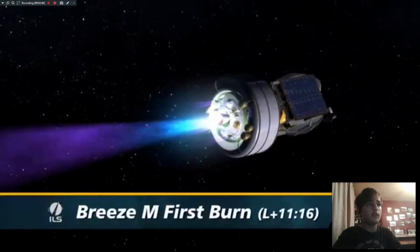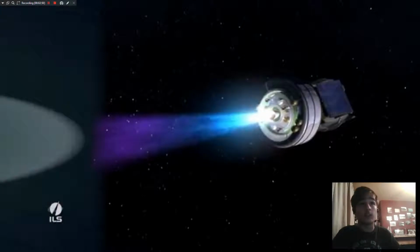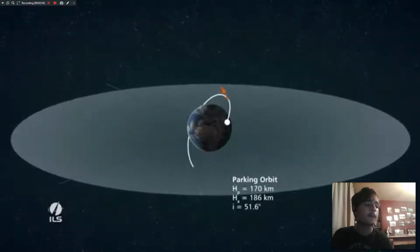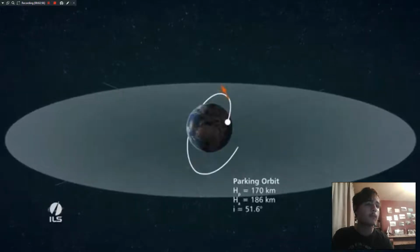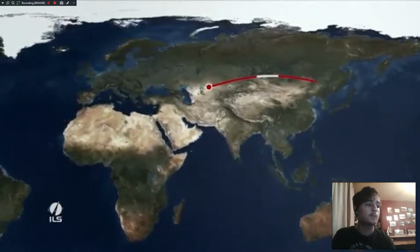The first of 5 Breeze M burns occurs about 1.5 minutes after the third stage separation. The purpose of this first Breeze M burn is to achieve a low Earth circular parking orbit of 170 kilometers, and spans from Siberia to Russia's east coast.